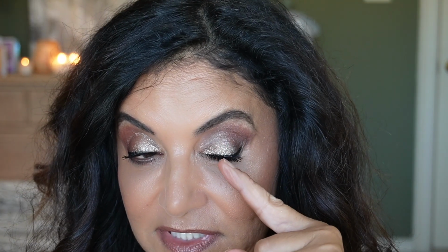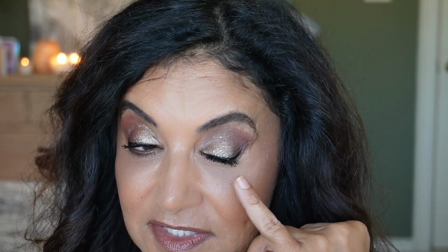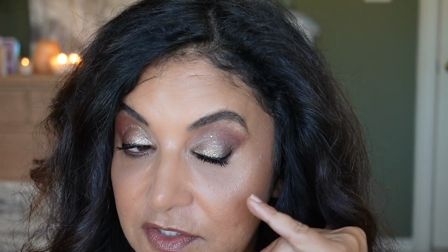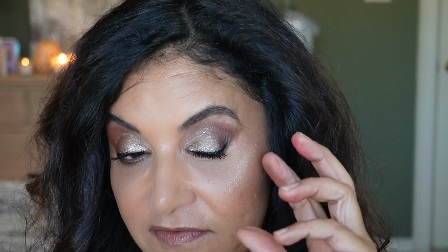Now I can see some creasing, and I have a feeling it's from the Guerlain primer, because I've been testing some of these primers and I'm getting a feel for them. But the Guerlain one, I have to admit, is not my favorite. You can see it creasing, and pretty soon I think it's just going to melt away. But this side, the one by Suku, it's still there. So even though you see it creasing now, it's not the shadow, it's the primer. But I do like those 2 shades together, that burgundy shade and that deep chocolate shade.